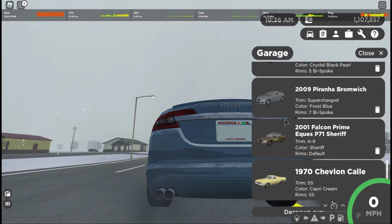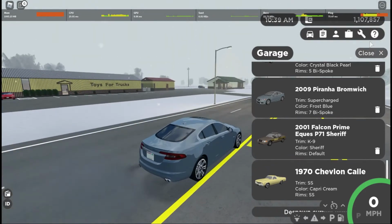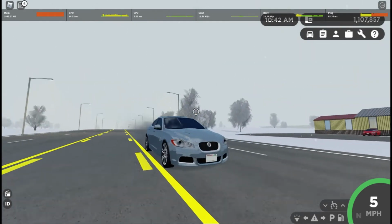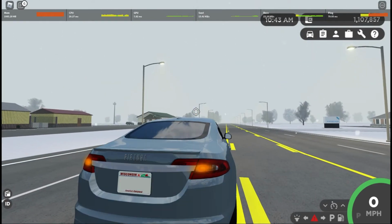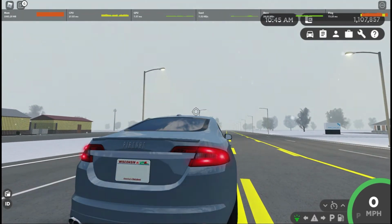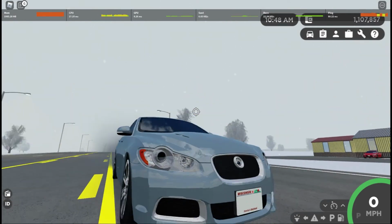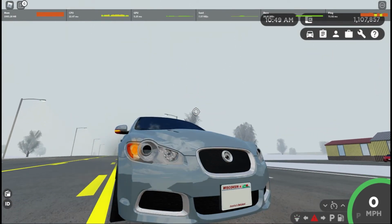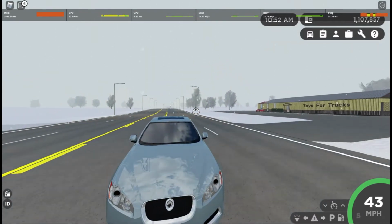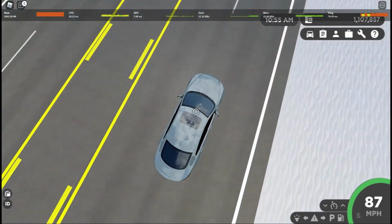Next car is the 2009 Piranha Bromwich, and the way this thing is built is in the trim Supercharged in the color Frost Bloom, with the 7 bi-spoke rims. It unfortunately doesn't shoot flames, but you can hear that beautiful supercharger sound. Let's take a look at your lighting. You have brake lights, turn signals, running lights, reverse lights, that's the horn, headlights, and turn signals in the front. I do love the way the supercharger sounds on this thing. I think it sounds very, very good.